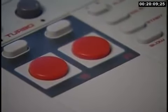What is that on the side there? Nope, not very helpful.